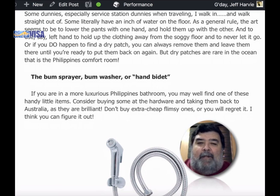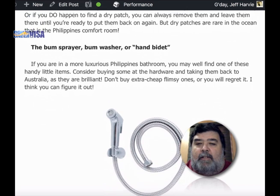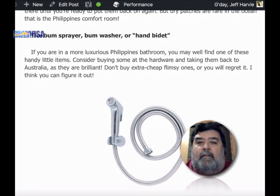Now, the bum sprayer, or bum washer, or hand bidet. If you're in a more luxurious Filipino bathroom, well, you may well find one of these handy little items. Have a look there. Now, consider buying some of these at the hardware when you're here, taking them back to Australia, as they are brilliant. Don't buy extra cheap, flimsy ones or you will regret it. I think you can figure that out.